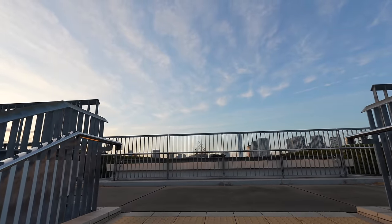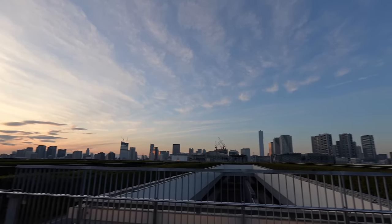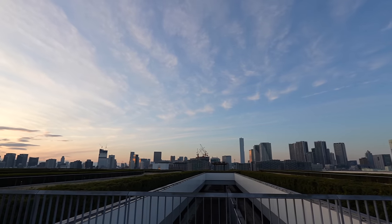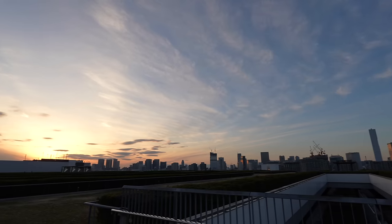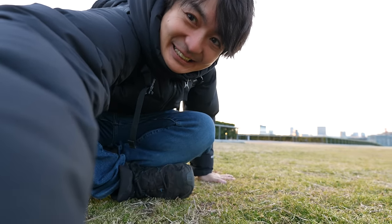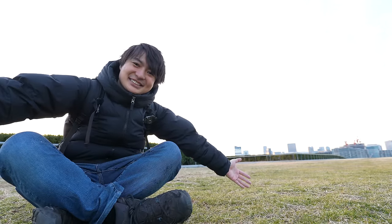And also, on top of the building, we have a nice garden, which has a super nice view, but there's always no one here. Ooh, I love the view here. It's always a super relaxing place to visit.